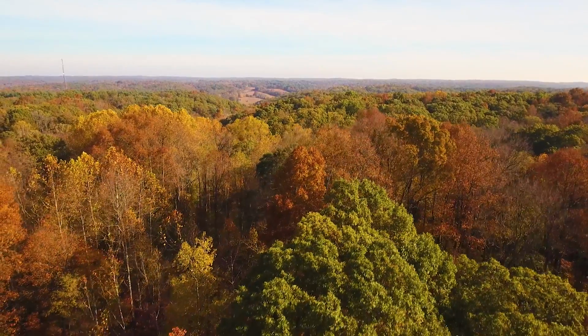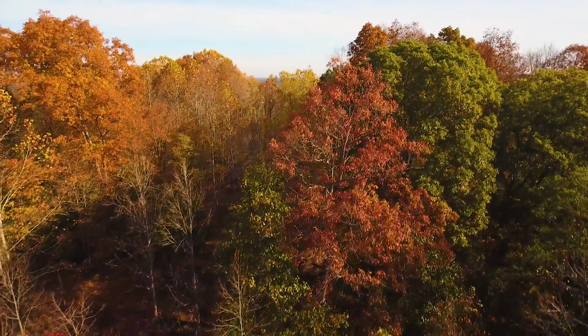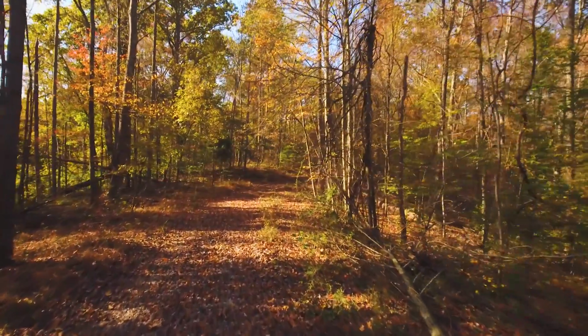This nature preserve is 100% open to the public. There's a 3-mile hiking trail and then another one being added by the Hoosier Hikers Council, and it's totally free to visit. Sometimes we have hikes here that people can come to. We'll bring school groups, but yeah, it's really easy to access and it's totally free to visit.